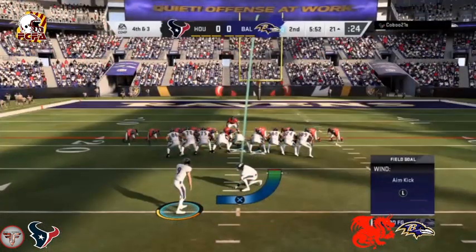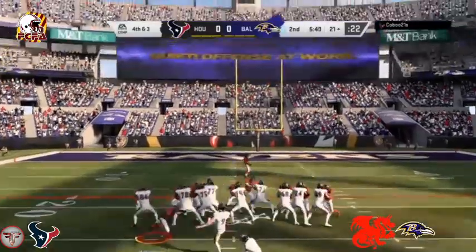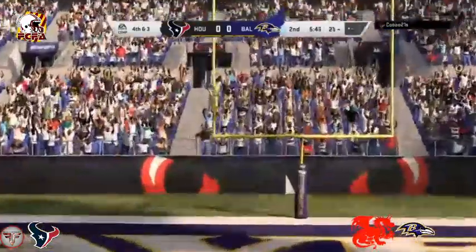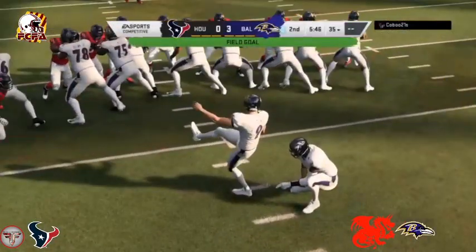So on 4th down, here's the Ravens Pro Bowl kicker, Justin Tucker, out onto the field. On the left hash mark, this a 38-yard attempt. Tucker's kick is good. And the Ravens strike first at 3-zip.